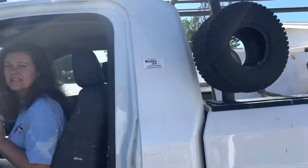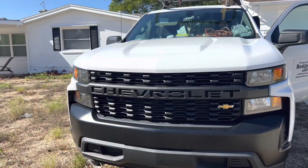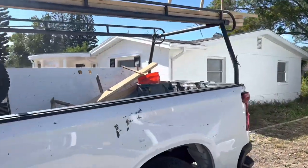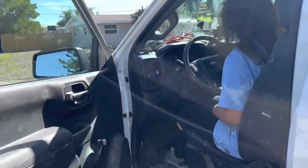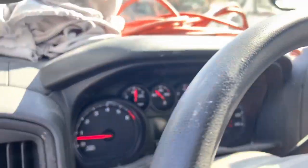Do you need the hazard lights? Yeah, let me do it just in case. Hazard lights. Okay, there it is. We'll clean the truck after though, make it look nice. It's a brand new truck. Oh yeah, they wanted to see the mileage. It's got 14,000, so it's a brand new truck. They need to see us driving.